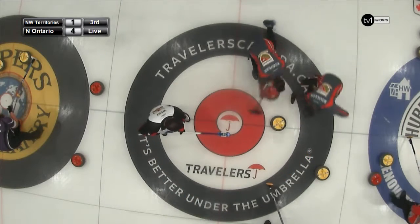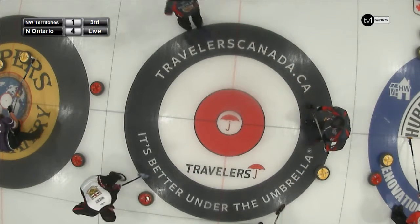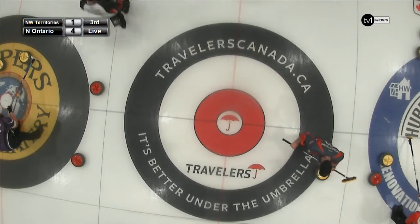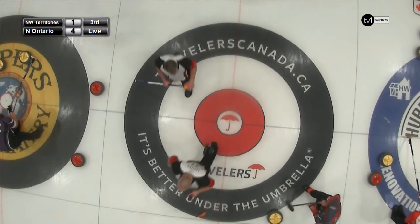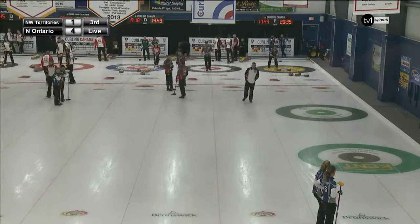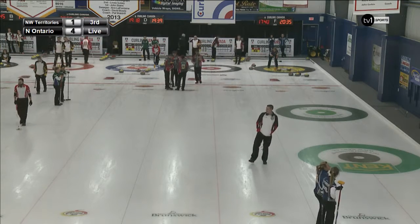The swing is fooling him a little bit. I thought he might have come off that and tried to play the double. Well, you know what? At the end of the day, you probably could have, but a little risky. So steal of 1 for Ontario here in the third end. After 3, Team Ontario leading 3-1 over Northwest Territories.